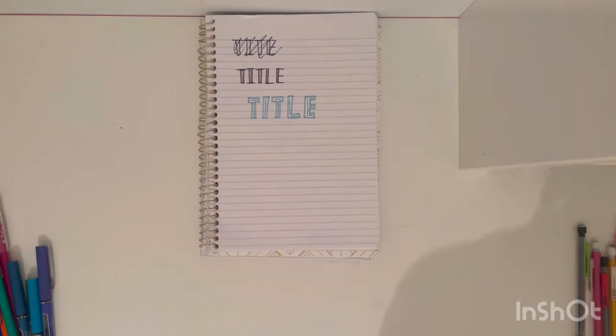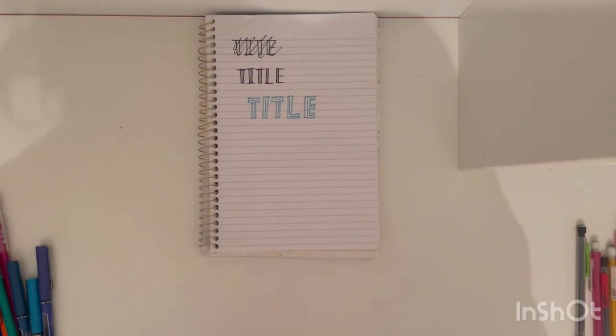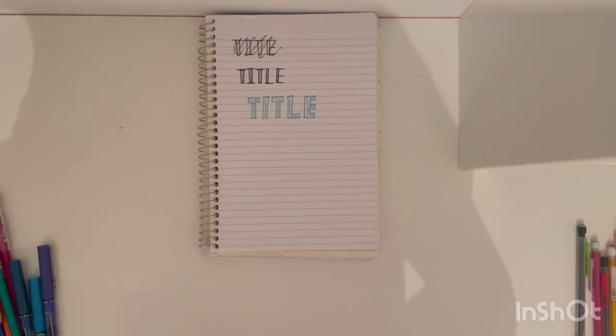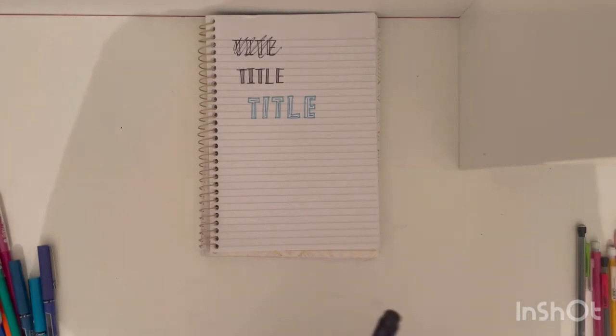Which one should I do? There's so many cute ones. I'm going to show you guys actually two more. Okay, two more. So we're going to use my black. Where did I put it? Oh no. This is how I lose all my pens. Do you guys see it? It was right here. Okay, never mind.